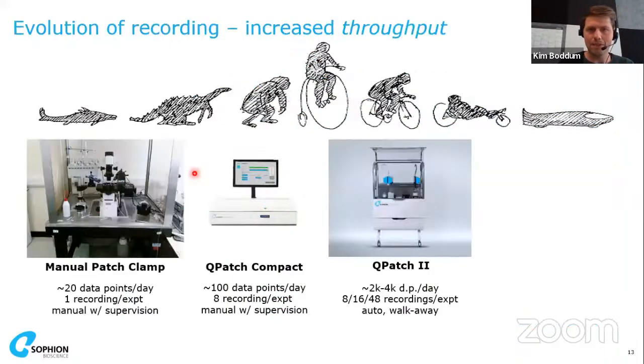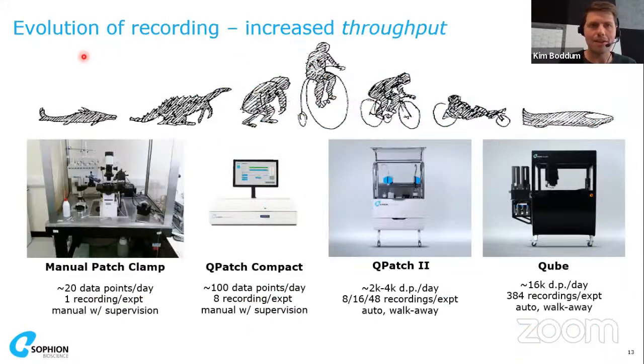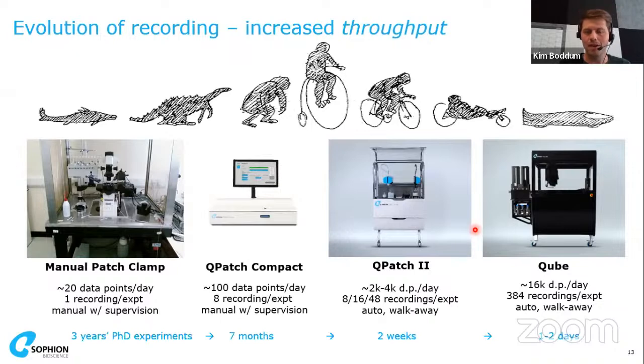And to be a little bit corporate, you can say: here you have the manual patch setup, which I used for my PhD, and there you can record approximately 20 data points a day. But with the semi-automated system, that is increased to more than 100 points a day. Putting on a robot, you are in the thousands of data points a day. And with the large high throughput screening systems, you can record up to 16,000 cells a day. So that is speeding up the process dramatically.